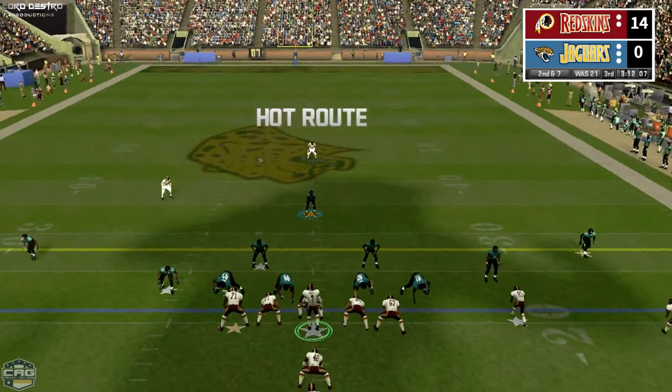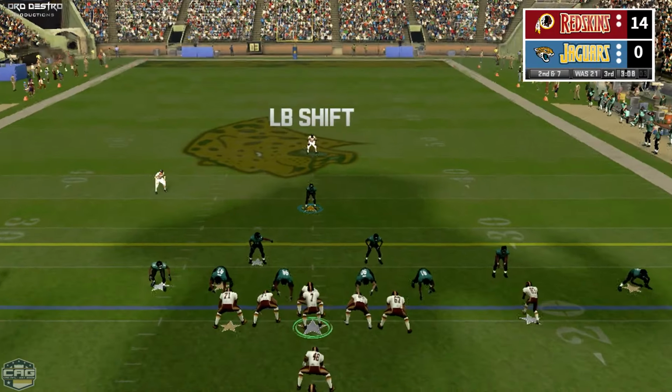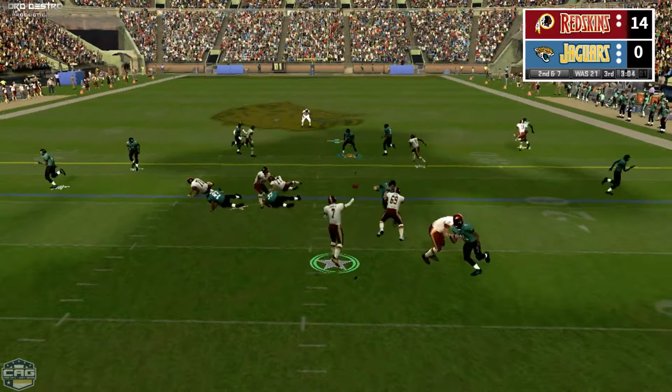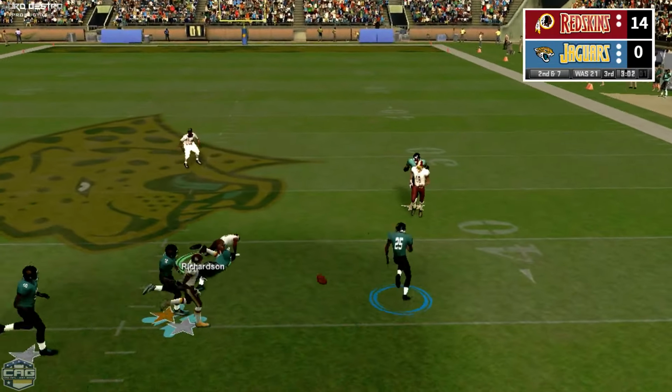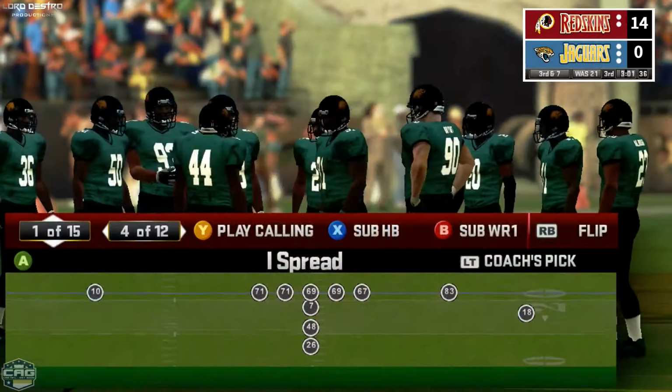Second and 6. Switch. From 21 yards. Number 25 tips it away on the coverage. Incomplete.